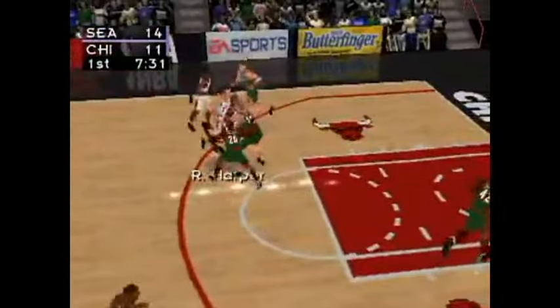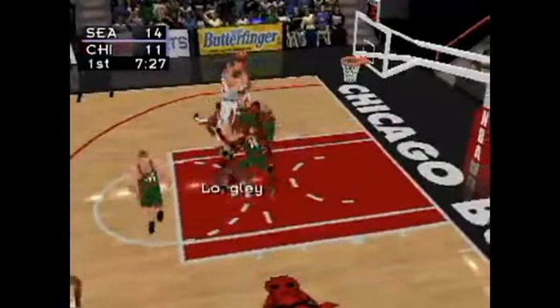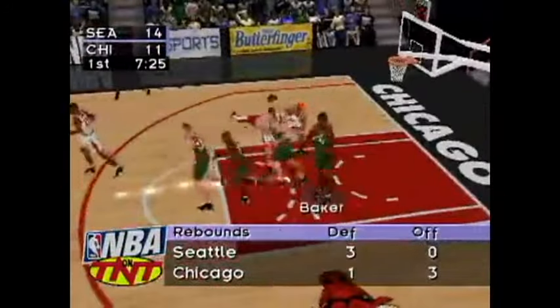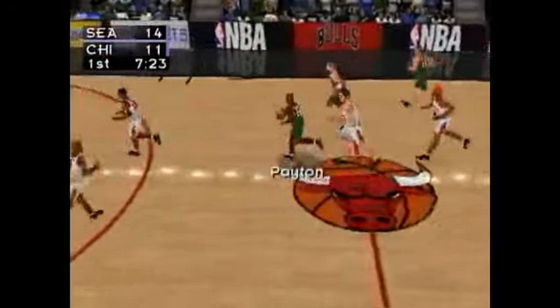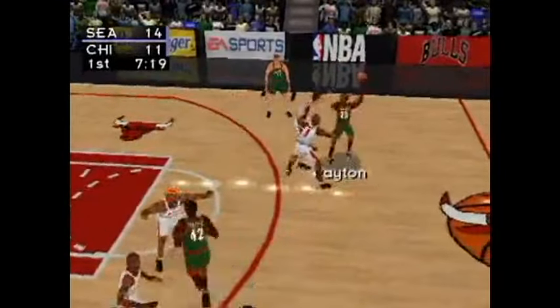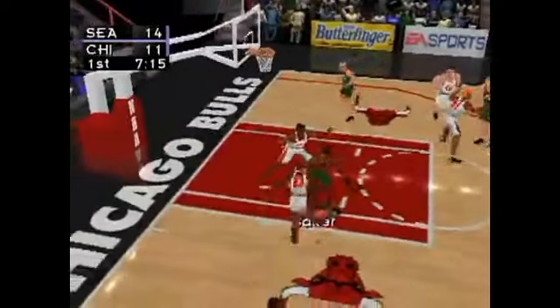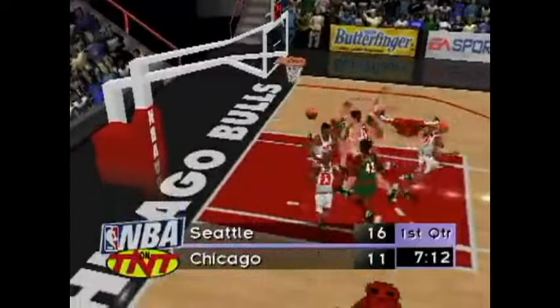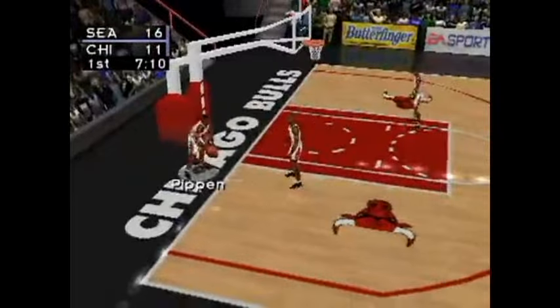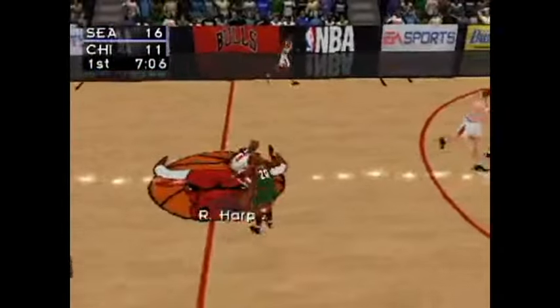From midcourt to Harper. From the top of the key to Longley. With the J. No good. To center court. Payton to Shrimp. The number 22. To Baker. Takes the jumper. He puts it off the window. Chicago is losing by 5.